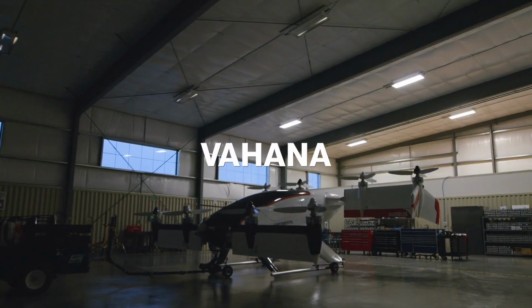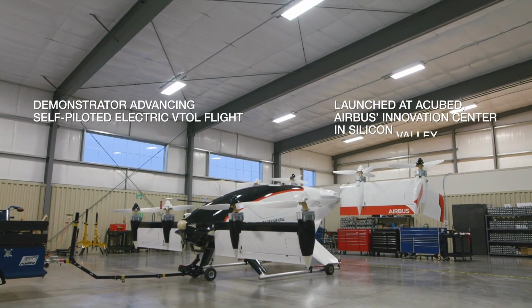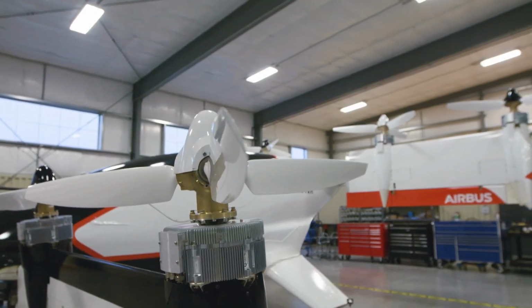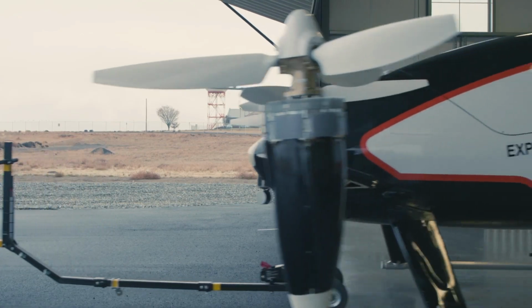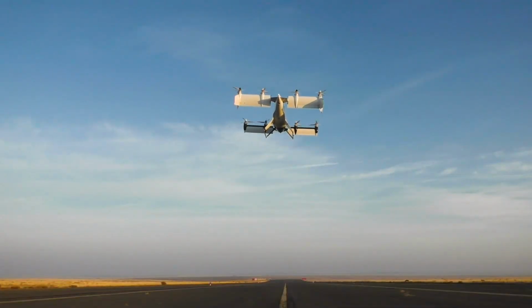Vahana is an all-electric, single-seat, tilt-wing vehicle demonstrator that focused on advancing self-piloted, electric vertical takeoff and landing, eVTOL, flight. The 8 electric motors and tandem tilt-wing configuration enabled Vahana to achieve both vertical takeoff and landing, as well as cross-city flight range on battery power alone.